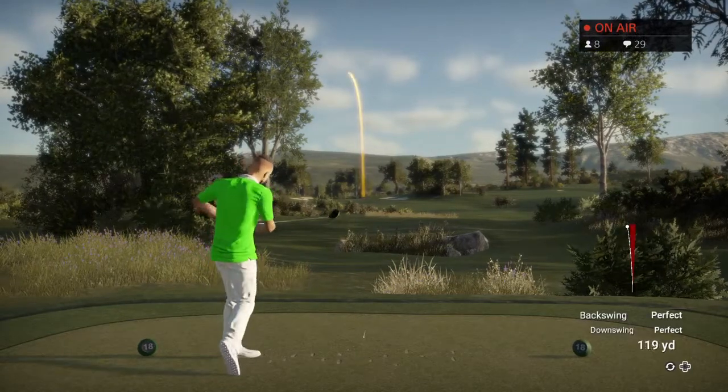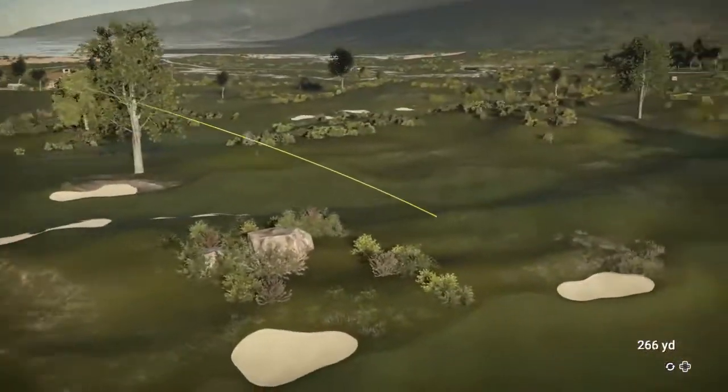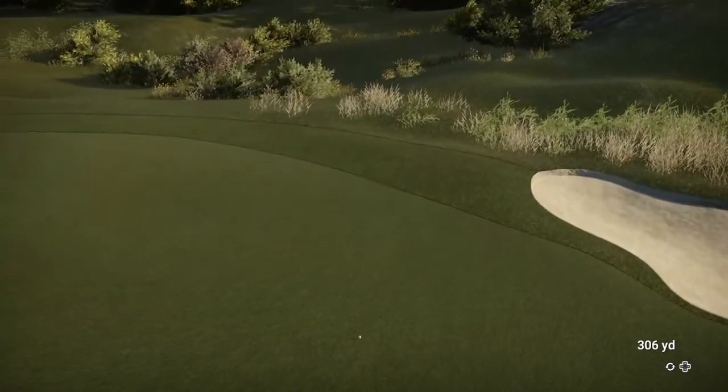There. Oh, Jesus. Looks like you'll be in the short stuff here. Think I'm definitely going to be in the rough here, guys. Oh, no, what a bounce. What a favourable bounce that was.